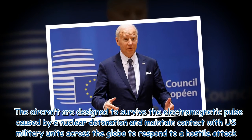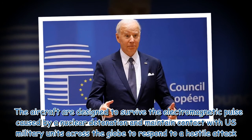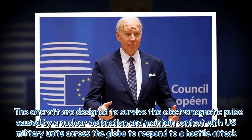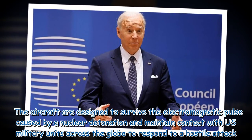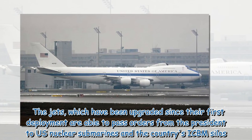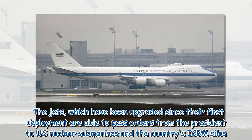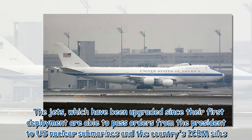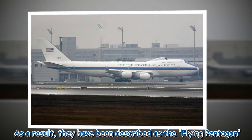The aircraft are designed to survive the electromagnetic pulse caused by a nuclear detonation and maintain contact with U.S. military units across the globe to respond to a hostile attack. The jets, which have been upgraded since their first deployment, are able to pass orders from the president to U.S. nuclear submarines and the country's ICBM silos. As a result, they have been described as the Flying Pentagon.